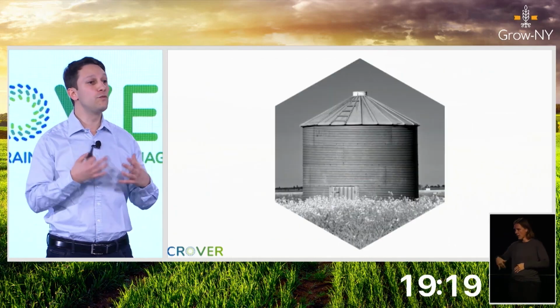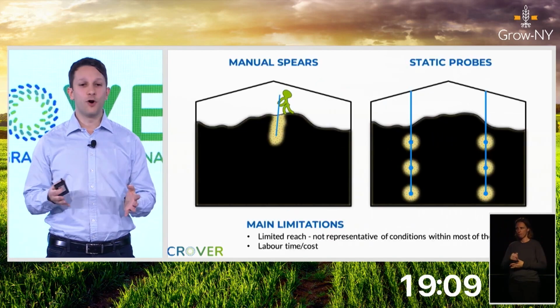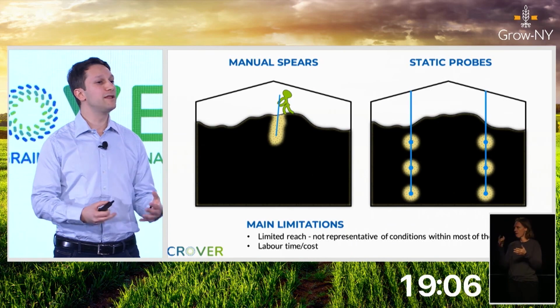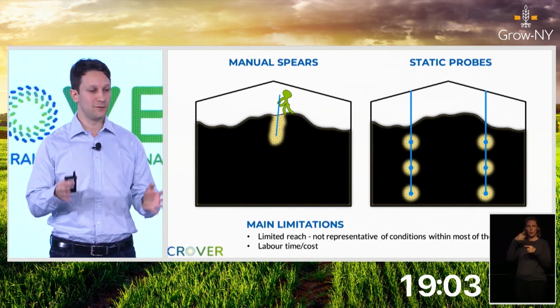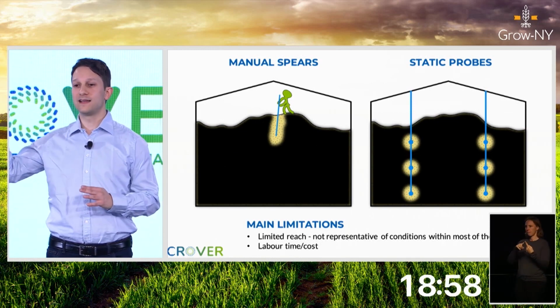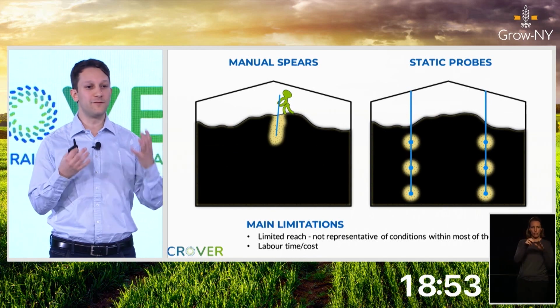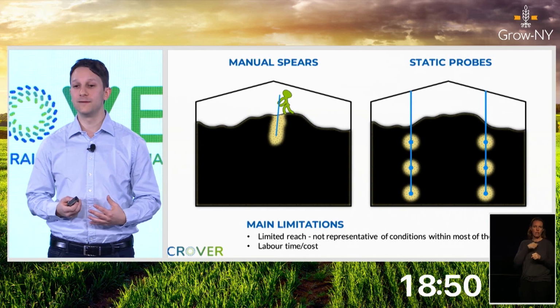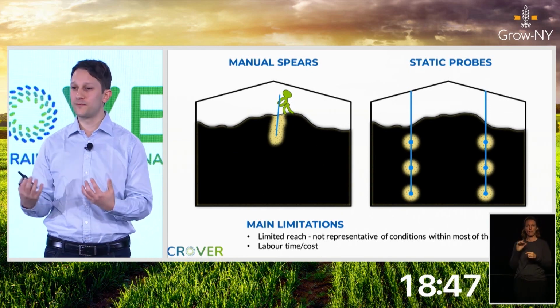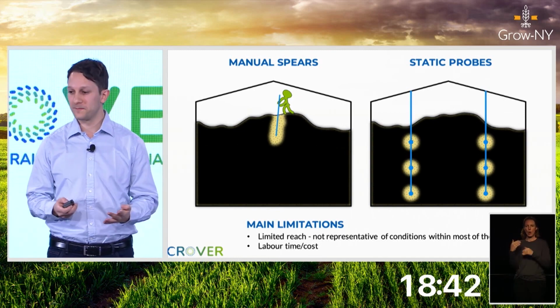Yet, there is currently no way to verify the condition of grains while they're static in storage, essentially turning silos and sheds into a black box of grain. The problem is with the picture that a grain storage operator can get using existing solutions, which can be divided in two main classes: manual probes and static sensors. The first has limited reach and puts farmers at risk of grain entrapment, which can be fatal. The second requires a large upfront capital investment and still only provides a limited picture.